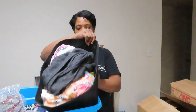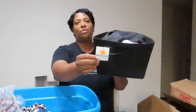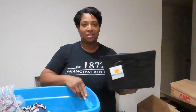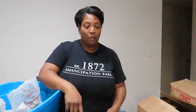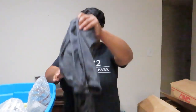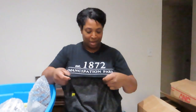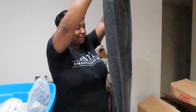Awesome. So first thing, they have this little tote. This is a cloth tote. It was on clearance for $4. So when I turned it over, it had clothes in there, which I was so excited about. I love getting these clothes. I'm gonna be able to give a lot and have some for my own self.